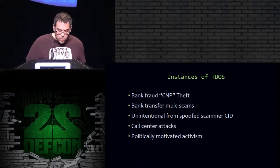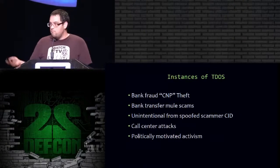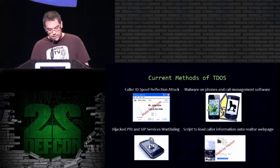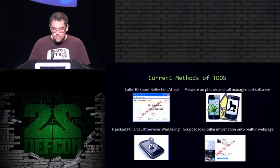So, politically motivated activism. I have seen a little bit of it out in the wild, and hear about it in the news all the time. So here are the current methods of TDoS. Once again, the caller ID reflection spoofed attack. That's one that I'm going to go over in some brief detail.